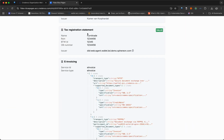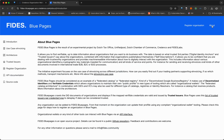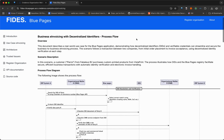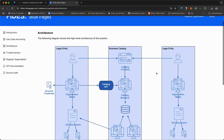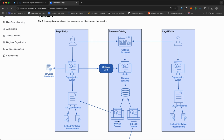Now you can find all kinds of information about the Blue Pages on the About page. You can see the use case that I just demoed. You can see the architecture. So the business catalog is the actual Blue Pages. It has a web front end, it has a back end, it has an API that is used by the organizational wallet to look in the Blue Pages. Of course, it has a database to do some caching, and it has a number of crawlers.